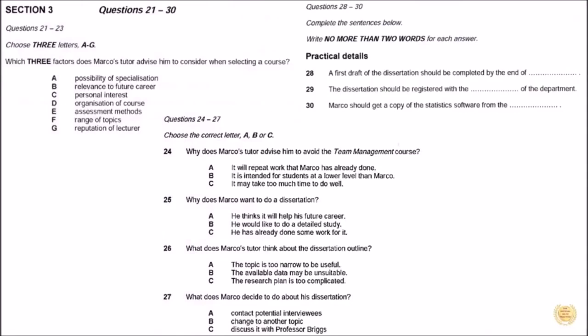Section 3. You will hear a discussion between a business student called Marco and his personal tutor about the courses that Marco should take. First, you have some time to look at questions 21 to 23 on page 5. Now listen carefully and answer questions 21 to 23.